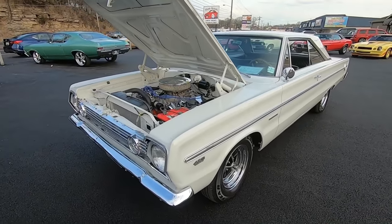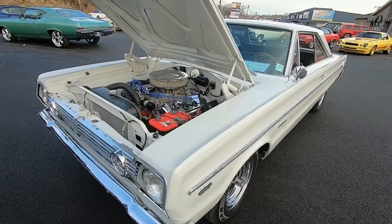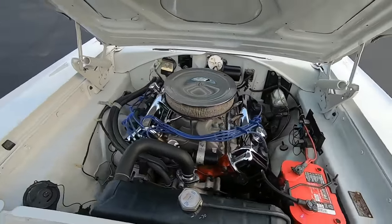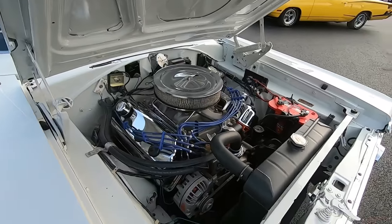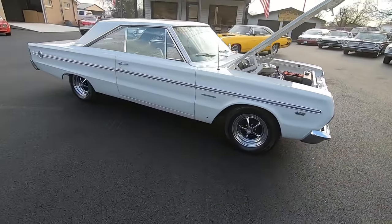My name is Nick, and we're about to go for a test drive in a 1966 Belvedere. This one here's got the Hemi motor. It's the 426. It's got power steering. It's also got disc brakes in the front, drum in the rear.